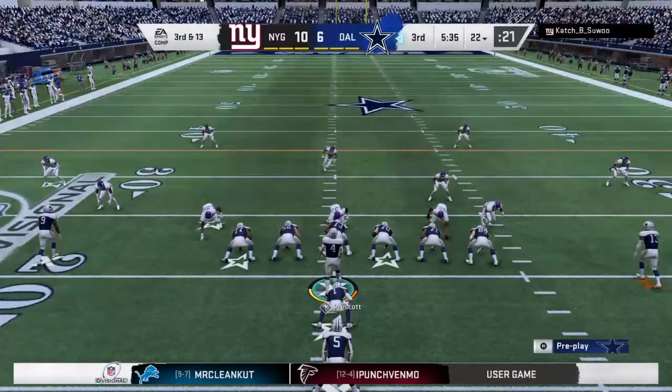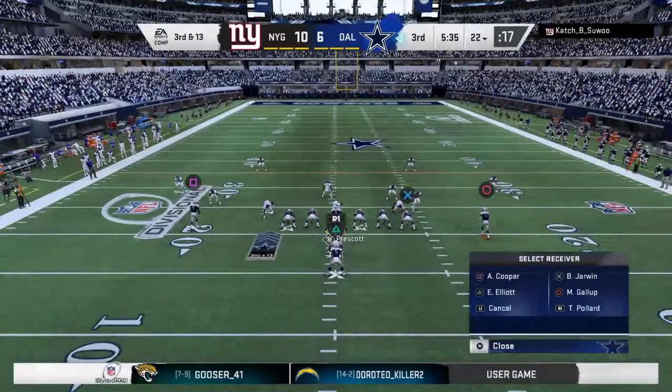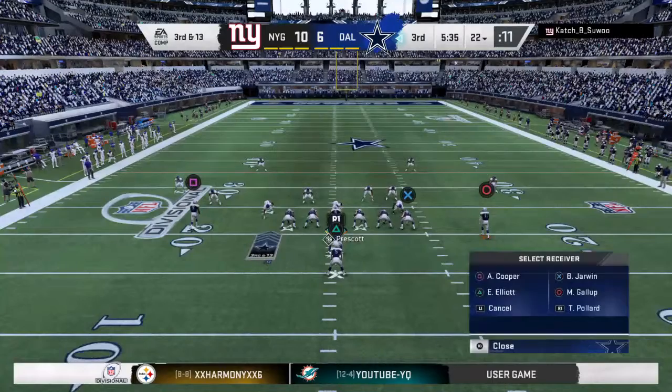An incomplete pass on that last play, and that means they'll need to come up with something here on 3rd down. Go to 54, go to 54, 180. Watch the pass. Here we go.